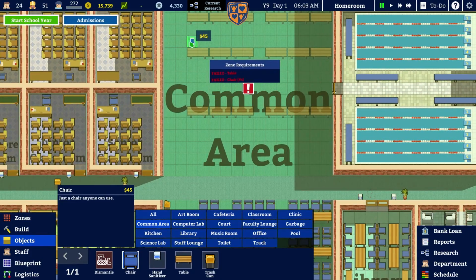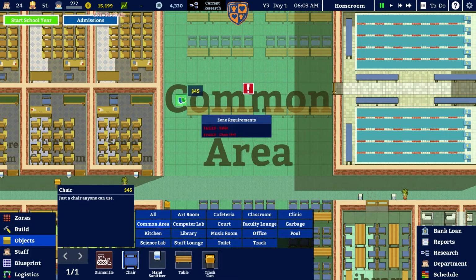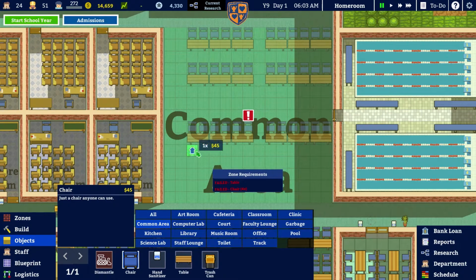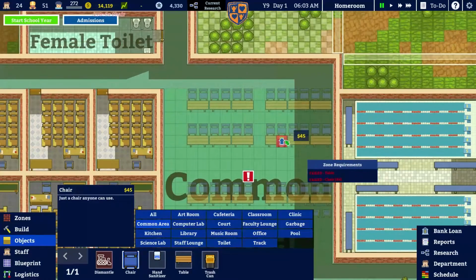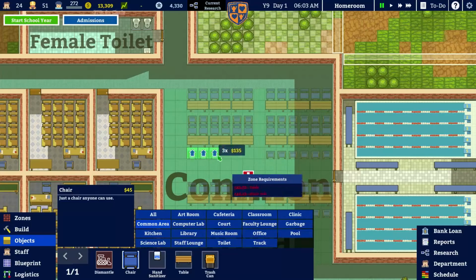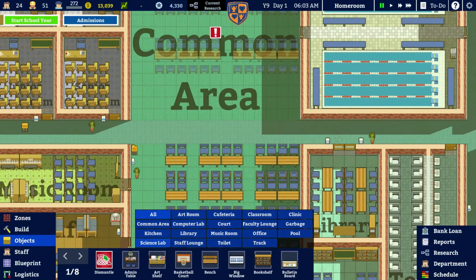Yeah, I was going to say, we've got enough money. We should have enough money. We're on day 1 of the build phase of year 9, so we should be absolutely okay. So spin that round, get all these things in. And then once that's in, we then want to put sort of hand sanitizers and trash bins and all that kind of stuff around as well. So what do we want to do first? Let's go and grab ourselves.